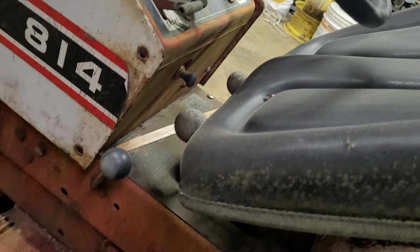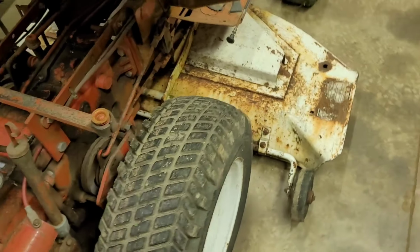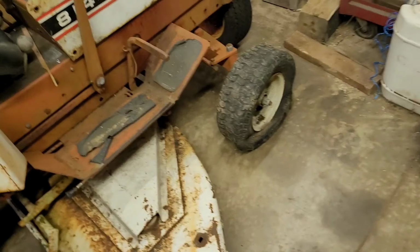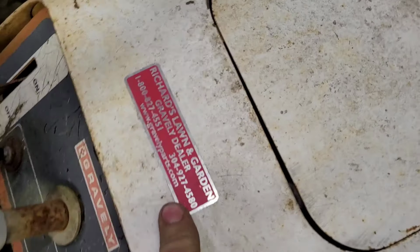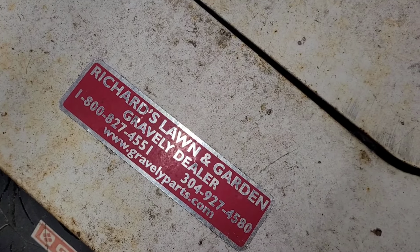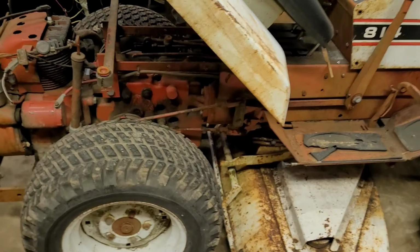See the pump right down in there. Hydraulic lever right there. All in all, pretty nice tractor overall. It is an original tractor. One owner original. Here's the dealer sticker. It's in pretty nice shape. I'm glad I caught it when I did. Hopefully it didn't sit out too long.